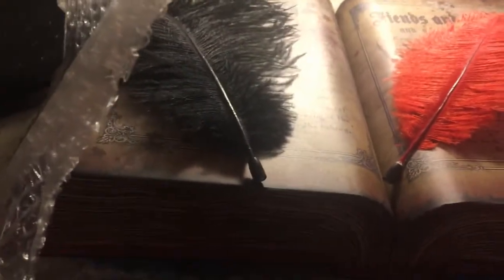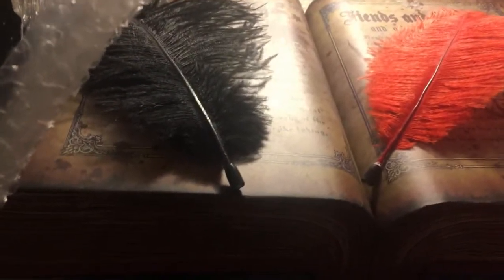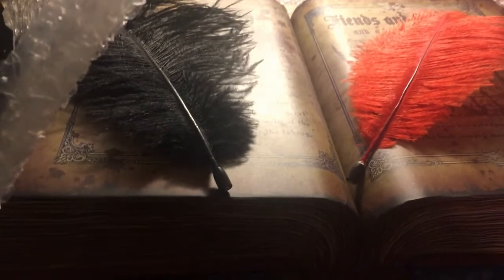Okay, now here is how I found it in the box. Let's move it over here into the light. It's in the original bubble wrap, and I kind of just opened the box and peeked in and went, look, okay, yeah, it's got the red feather, it's got the black feather, it's in bubble wrap, clearly it's well protected, and this is a church thrift store. So who's going to give something to a church thrift store that doesn't work? These people did.